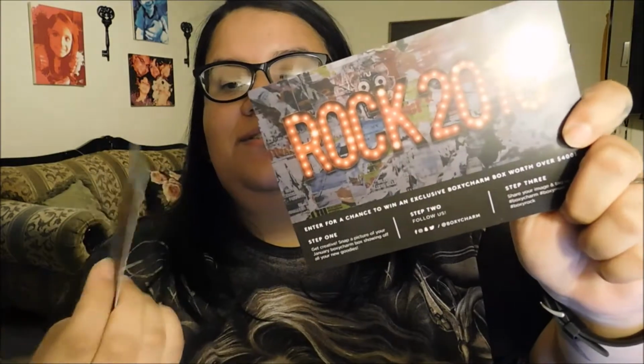Oh, so we have two little cards in here. It says Rock 2018 is your theme. And this is just an ingredients list back here for an item that's in here. The first thing that I am pulling out is the IT Cosmetics Brow Power Universal Eyebrow Pencil. This retails for $24, and it is in the color Universal Taupe. Universal colors, I've heard, tend to not be very universal, but I guess we'll find out.